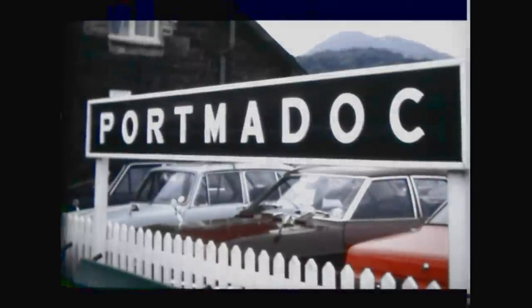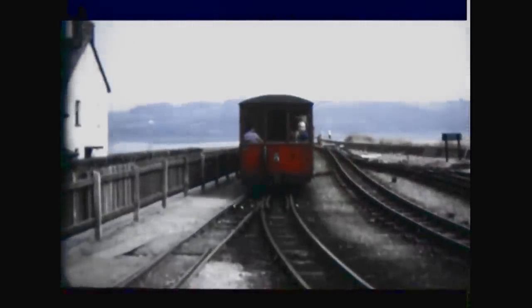Our two young enthusiasts set off on the 11:45 train from Porthmadog. This is their first trip on the Ffestiniog narrow gauge railway. It travels on its single track through breathtaking scenery from the coast right up into the hills.